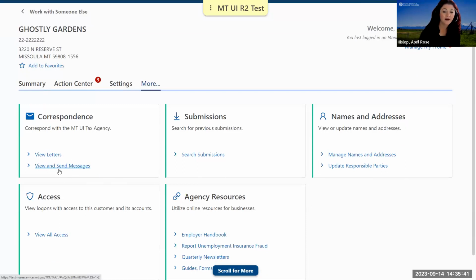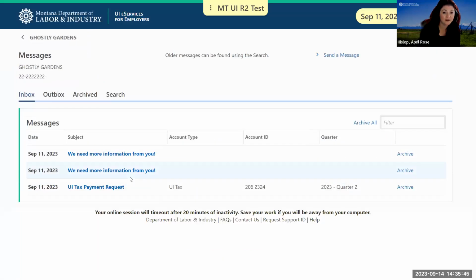All right, and then I am going to go ahead and show you how you can view and send web messages. So web messages are basically secure email. I'm sure that you've used those on your bank website or other websites that you're using. It is a great feature to have because then we can put sensitive data within, and there is kind of no middleman. So anything that you submit within e-services goes directly into our system. It doesn't go anywhere else.